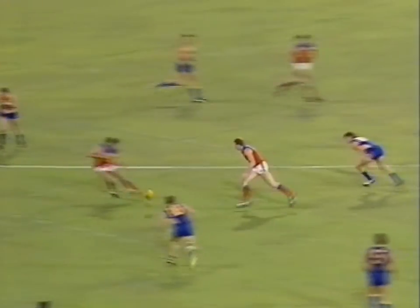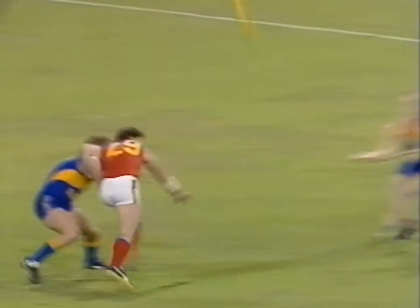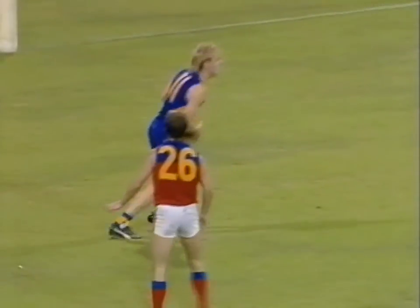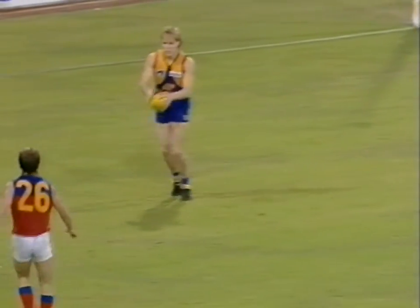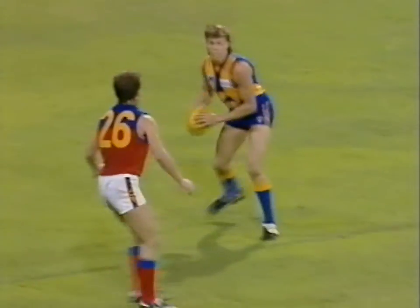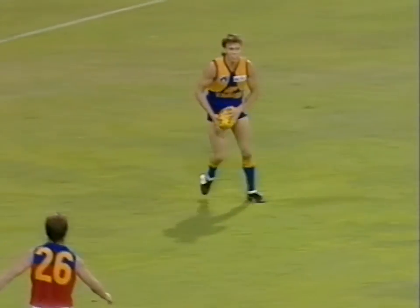Wynd with a bit of space. Evans did okay. Wynd took a fair while. McCarthy over the top. It was a slick handball. Paxman's left foot was effective around the body towards full forward. McIntosh back. Line held up by McKenna, and McIntosh taking the mark. Obviously not 100% fit, but playing a key defensive role in this second half.